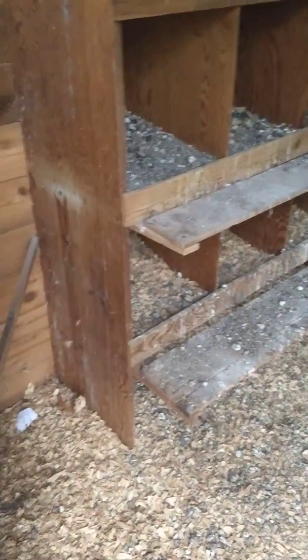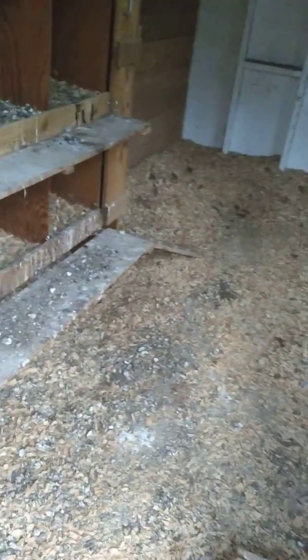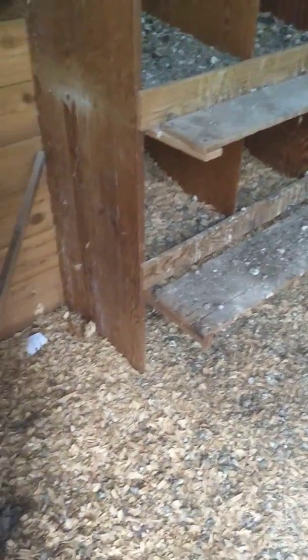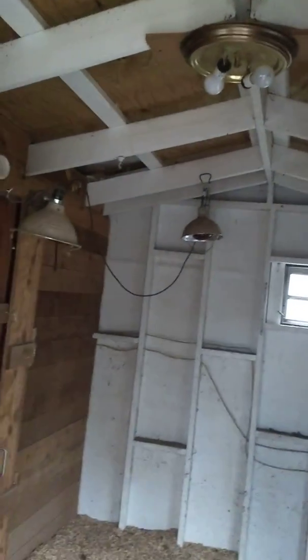So I have 2 men coming to help me finish this out this weekend. We're just going to clean it all out, disinfect it, and get it ready for the new ones. I should have taken a before picture so you can see just how high all of this stuff was before. But the previous owner left it in pretty good condition. It has everything that it needs.